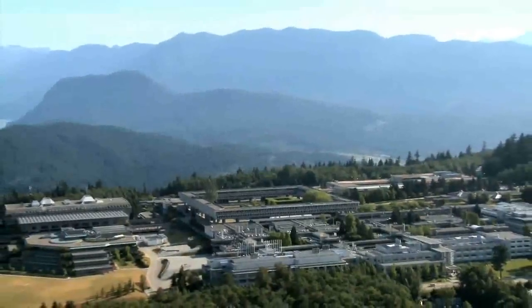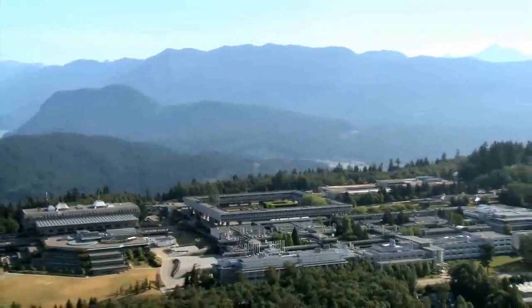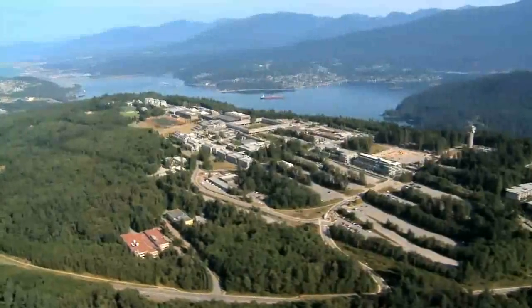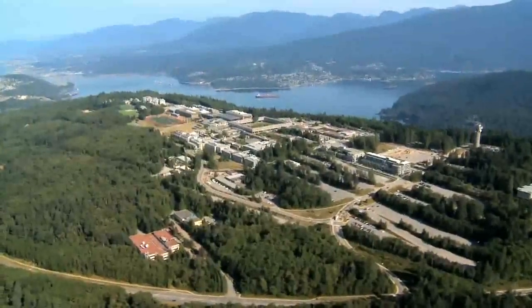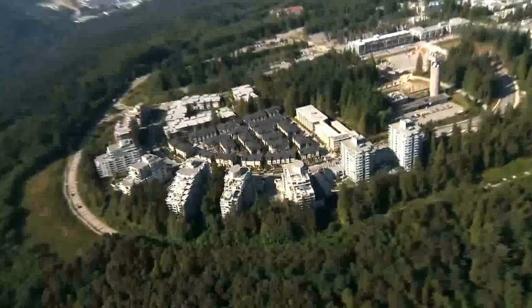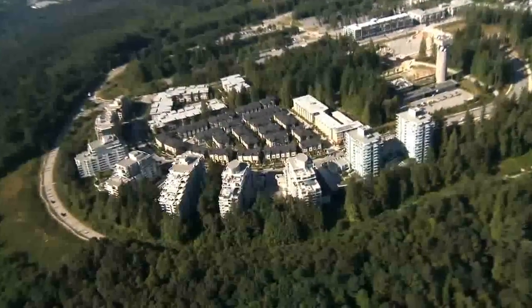When UniverCity was first conceived, the notion was that it would be a model sustainable community, an example of how future suburban development could occur. The decision to trade development rights on Burnaby Mountain for more concentrated urban development beside the campus meant that about 1,400 acres of forested hillside would remain as a conservation area forever. And so we were really pioneers in terms of urban density in a suburban setting.